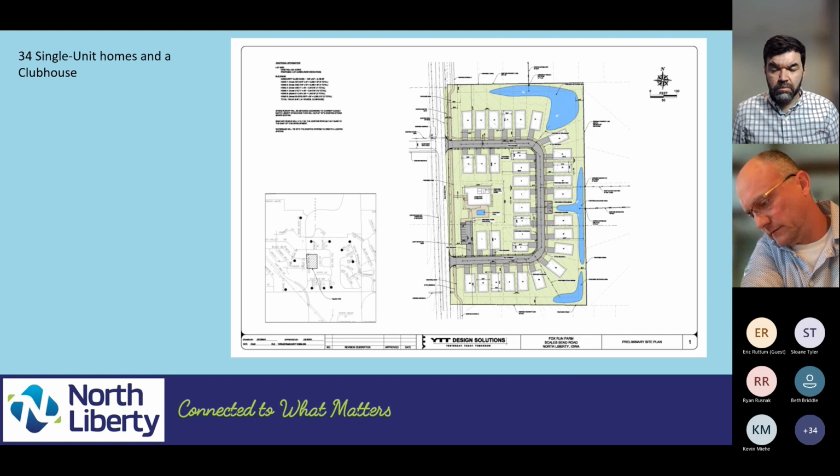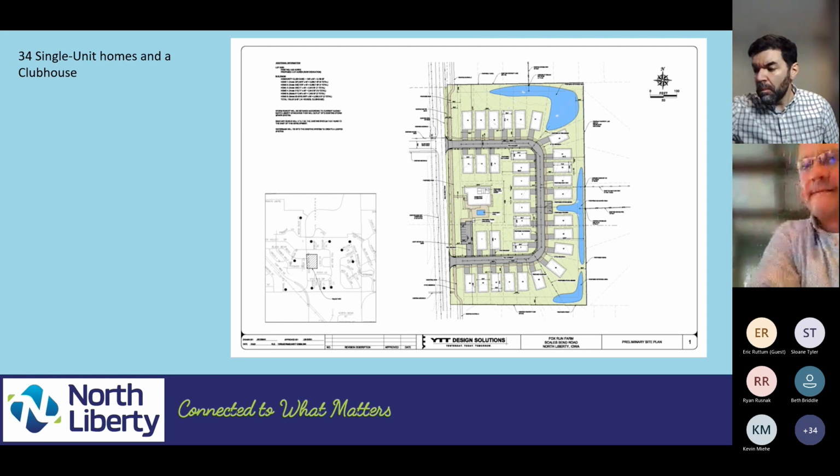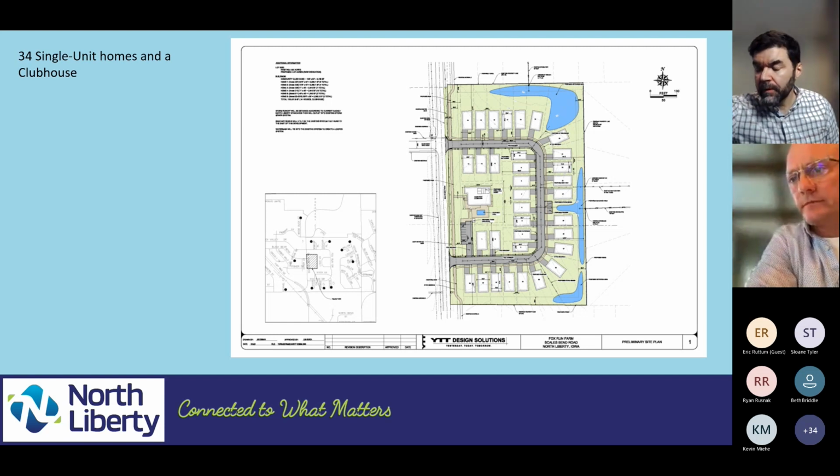But usually on average for a single family home, the trip generation per day is a little lower for retirement. If you're just in a regular subdivision, it's roughly 9.55 per unit. So if you math that out for 34 units, that is the amount of traffic that you would expect throughout the day. And typically, if it is a retirement community, that tends to be a little bit less.